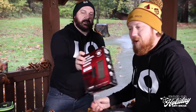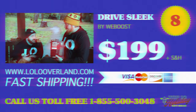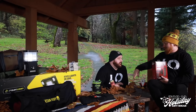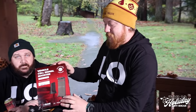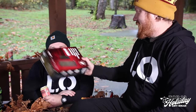Number 8! WeBoost Drive Sleek coming in at $199. I'm not joking. Wow! That was like the Virgin Mary bringing us a WeBoost system for under $200. Except it actually helps you work remotely, which is a big deal right now. Yeah, this is just like your normal WeBoost system, except a smaller, sleeker package. And under $200, this thing is ready to rock. Get you some service out there in the woods, so you can Netflix and chill.